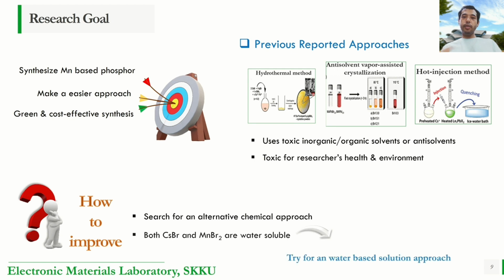So how can you improve this situation? We just have to change the solvent or the anti-solvent to some greener option. And secondly, when we check, CsBr and MnBr2 are soluble in water, so why not give water a chance as a solvent?